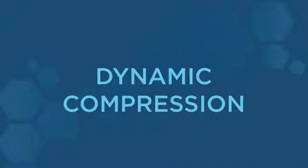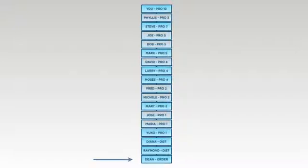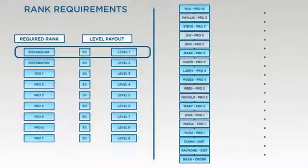As you can see from this graphic, we have 17 levels. We're going to go ahead and show you what happens when an order is placed on the 17th level and how that pays out. Based on this example that you see here, Dean's going to place an order. We're going to cut this into 9 different pieces. In other words, it's earmarked to pay out 9 different times to 9 qualified individuals.